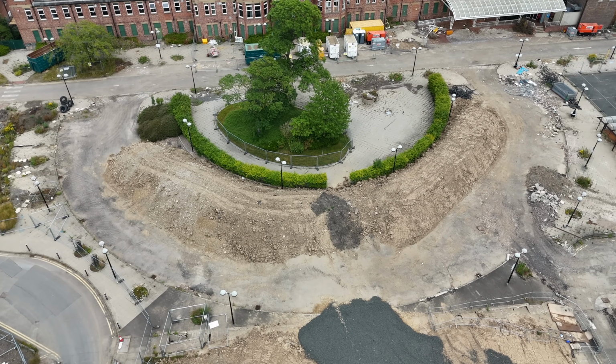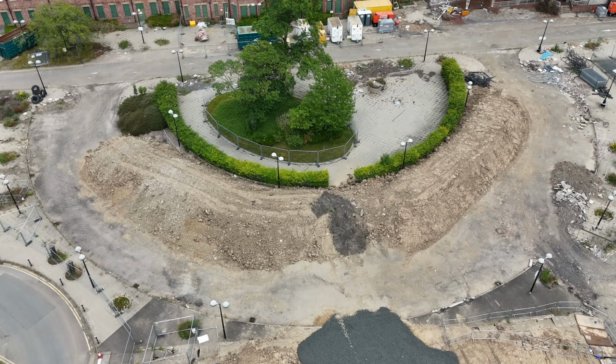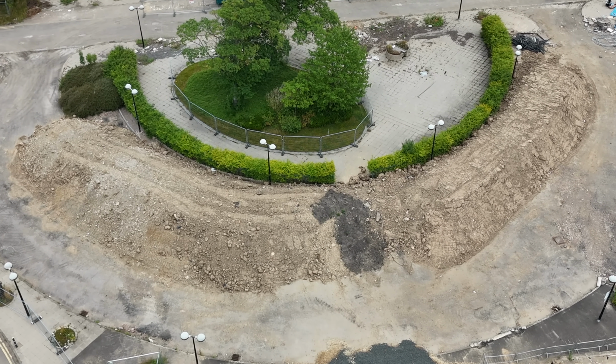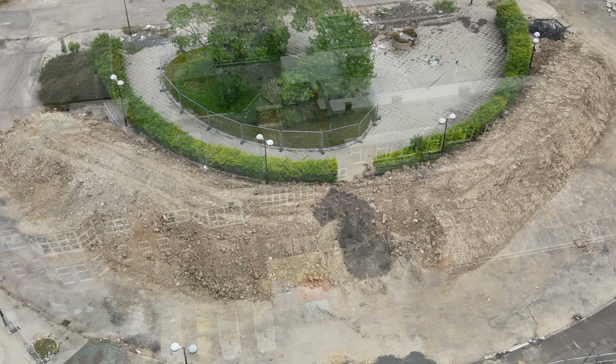Over at the front of the site, it's a different story. There's been no noticeable progress since our last update 2 weeks ago. Everything here remains unchanged for now.